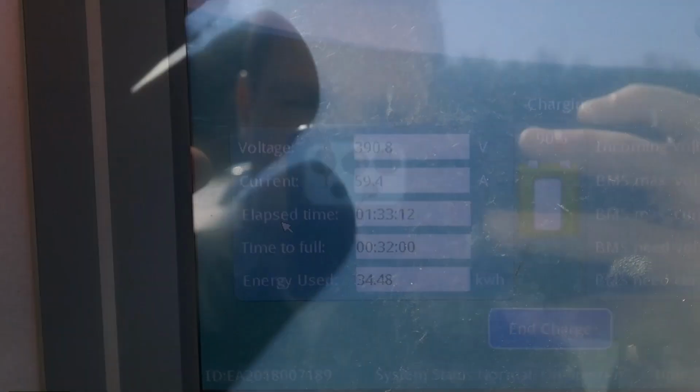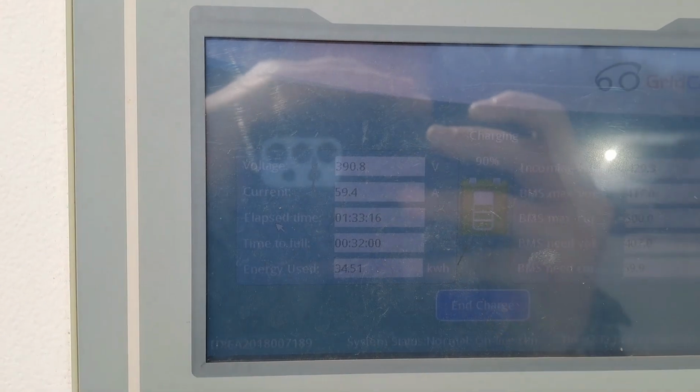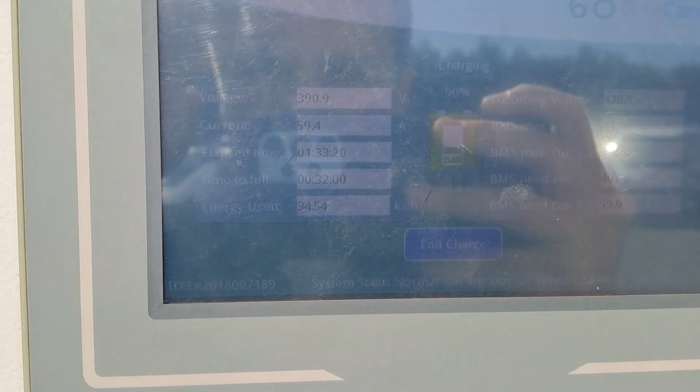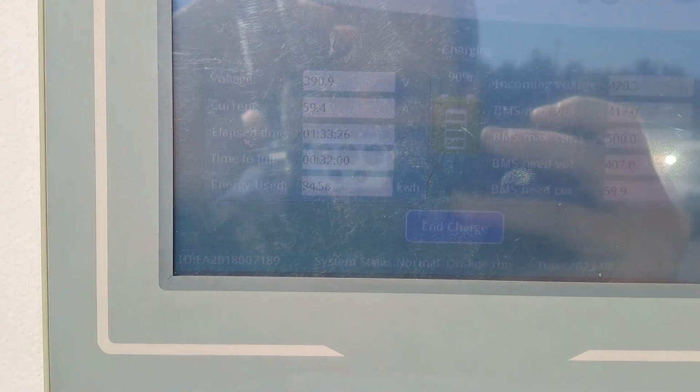Okay, now we're going to unplug the car. We're done walking. I think we've been here for an hour and a half, maybe an hour and 15 minutes. We can actually see there's half an hour left to charge the car, and we are currently on 90%, so I'm going to drive through. We've been here for an hour and 33 minutes, so let's quickly see if there's nothing else that I can really see there.